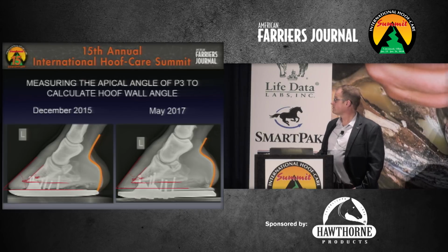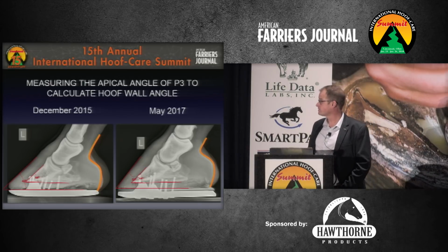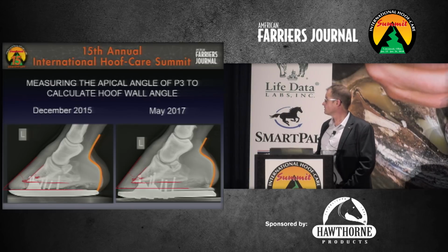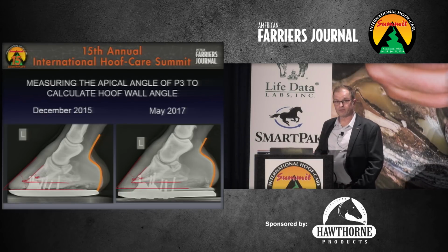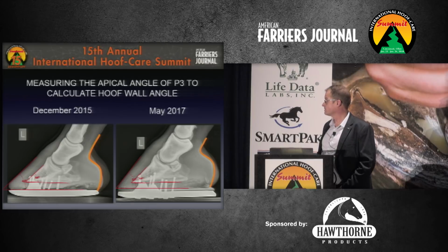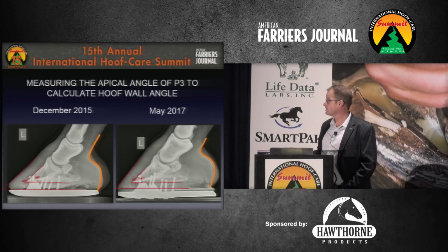So I proposed measuring the angle of P3 to calculate hoof wall angle. So the apex angle, as you can see on the picture on the left, we've got 44 degrees apical angle. And the hoof wall angle, this is Finley's feet before and after shoeing. So December 2015 was when I first saw Finley, and the previous X-ray slides what you saw. You can see from the radiograph and the lines that I've drawn on the radiograph, the apical angle is 44 degrees. So add 44 degrees to the 44, it gives you 48 degrees. So I kind of had 48 degrees in my mind as that was where we needed to be, somewhere near 48 degrees. But actually the dorsal hoof wall to weight bearing surface was 42 degrees prior to shoeing.